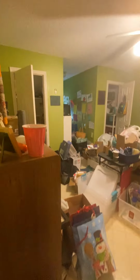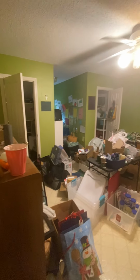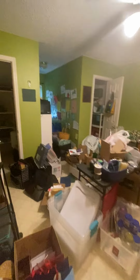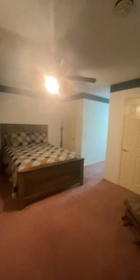And we have upstairs. This is like a whole other bedroom almost. I mean, it's a huge closet, like a craft room. So it's a big house, but it needs lots of work.